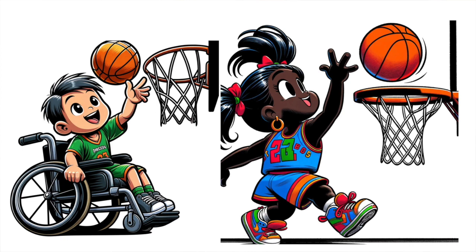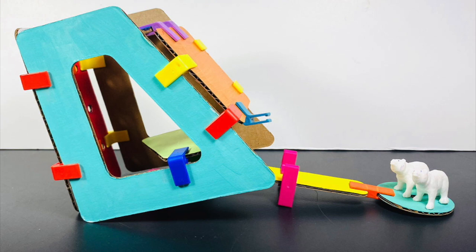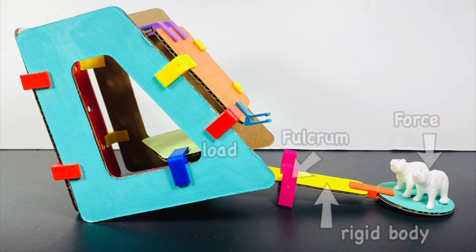For today's lesson, we will learn about linkages. If you did STEM show number 1 on levers, you actually already know how to make a linkage too. That's because a linkage is just a few levers put together.